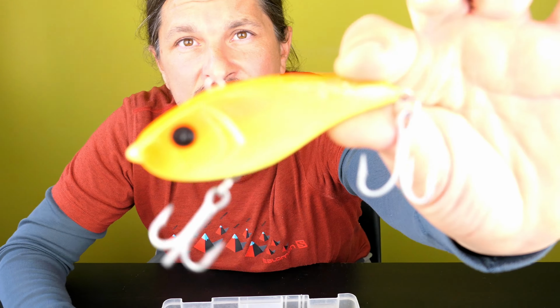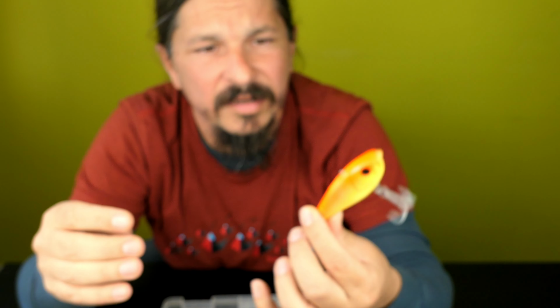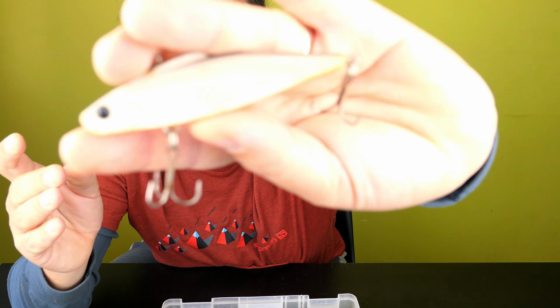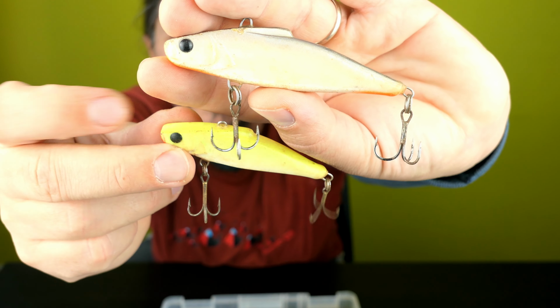I have these over here that are some handmade lures. They are 80 millimeters if I remember well. I have some other lures like this, again some handmade lures that are 10 centimeters or 7 centimeters.